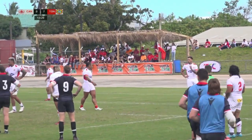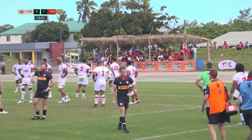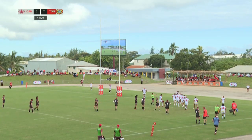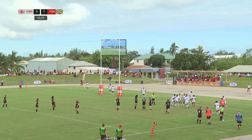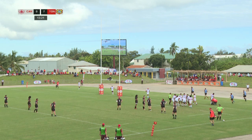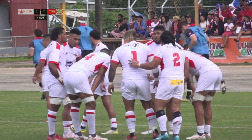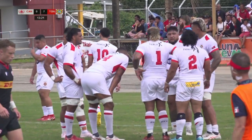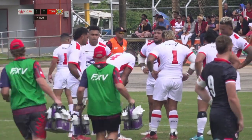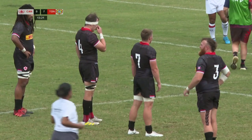I would like to see the Canadian keep the ball a lot more, especially when they're getting closer into the Tongan line. Yes, absolutely. They need to get some rewards off getting back-to-back penalties and getting some momentum and getting some ball. And certainly need to keep testing Tonga. They made some inroads, and they obviously put a kick in, and they're obviously going to back their line out to try and disrupt the Tongan line out.